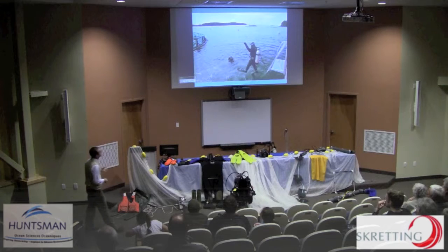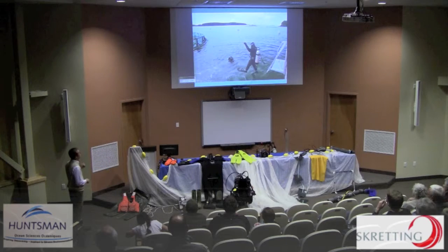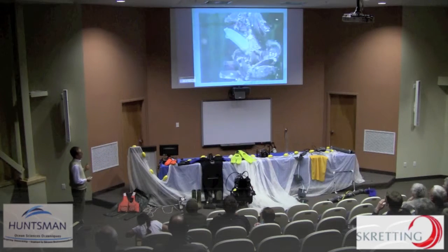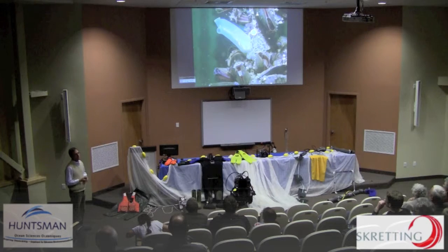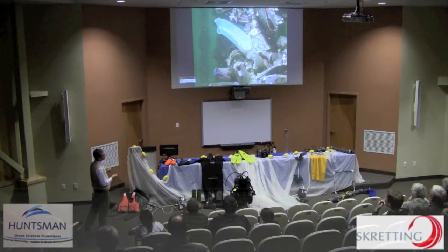And so when we finally do get into it, we have to be very efficient with the amount of air we use and what we're down there to do. The cameras help us be efficient. And when we get real close, we can actually see a lot more than what the casual diver would see just passing. This is, again, one of those mussel socks.